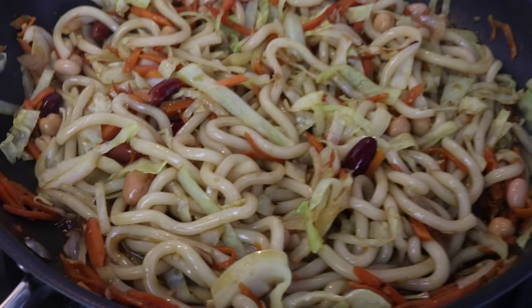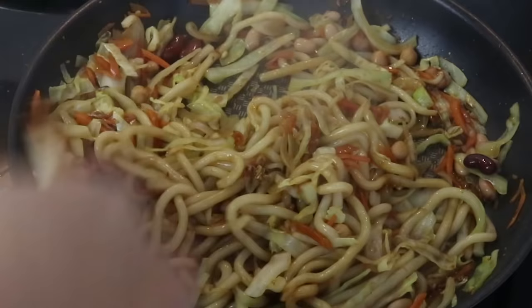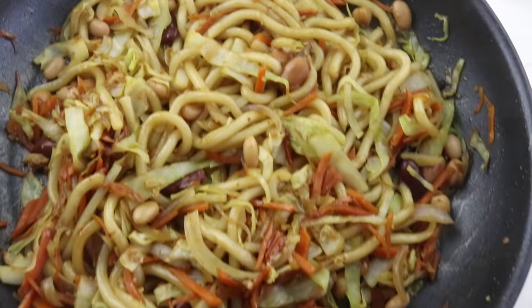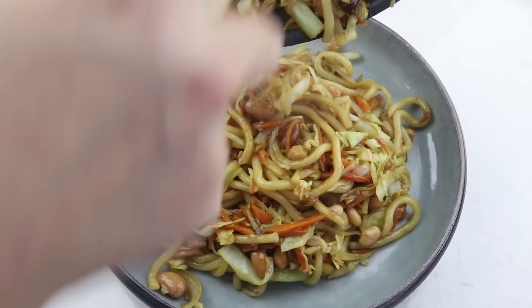Now mix this together. I have the heat on high again just to make everything come together and make sure it's nice and hot. And then that's pretty much it. All right, guys, so now we can plate nicely. And then, of course, we have to top with some green onions.